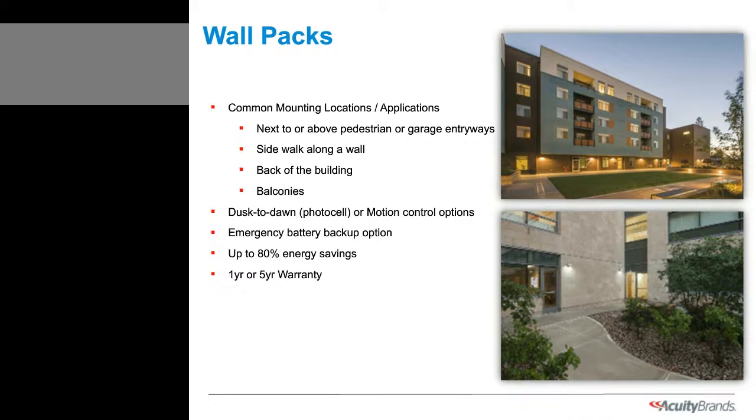You can order these fixtures with what is called a dusk to dawn control option. This is a photocell that measures the light around the fixture, and in the evening when it gets too dark, it automatically turns the fixture on. And in the morning, when there is enough sunlight, it automatically turns the fixture off. This makes it very convenient to make sure the required areas are always lit, safe, and secure.